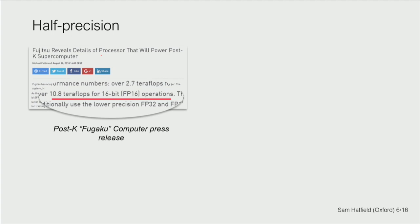And by the way, I also gather that there will be a custom Fortran compiler for this machine as well. So you'll be able to use half precision without having to resort to some other language like CUDA. In addition to that, NVIDIA have been thinking about half precision for many years now.